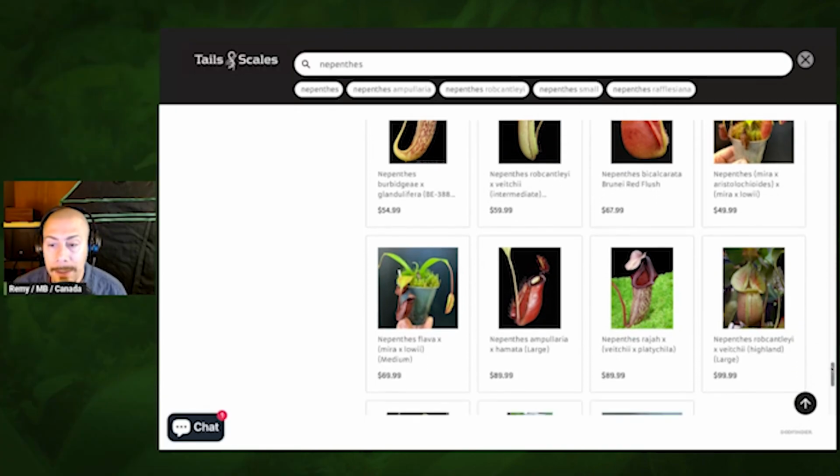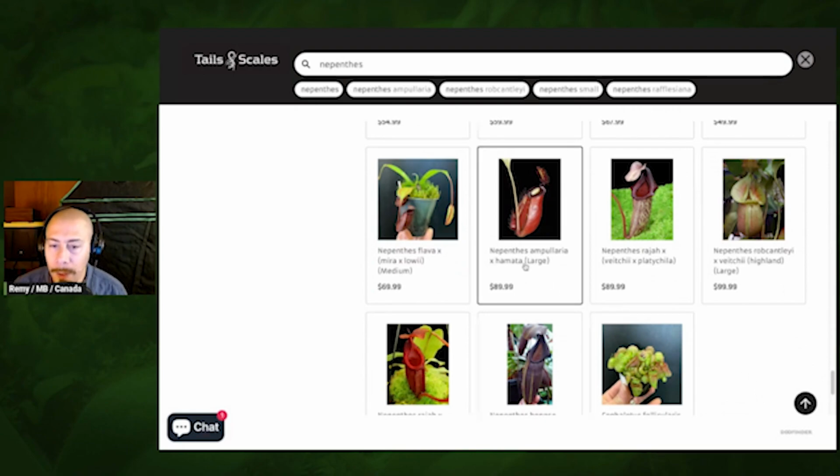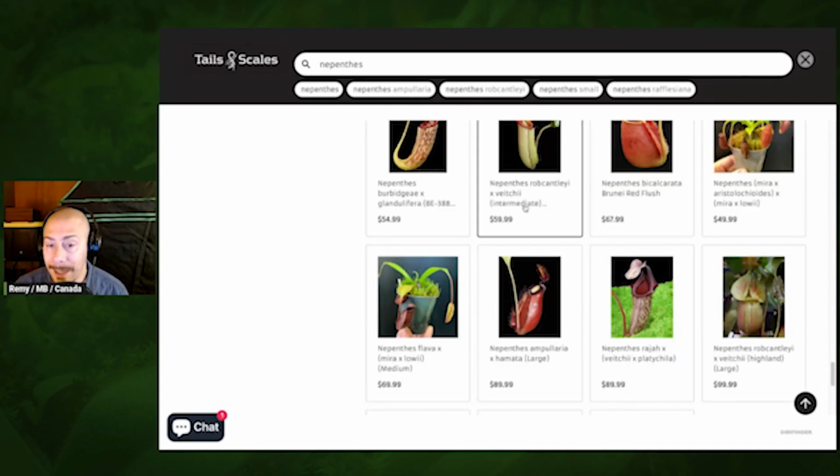What else could you get? That's a cute one, Ampullaria by Amara, but I don't know. It feels like it will require a lot of heat. I don't know what to think about this one. Looks cool when you are on a lowland part and you want to try other stuff, but mine is the opposite. It's really cold at night during winter. Raja Vichya Raja was not happy on my windowsill. I don't know if I would try. Okay. They have the Rubicantliae by Vichii Intermediate and the Rubicantliae Vichii Highland. That's interesting.